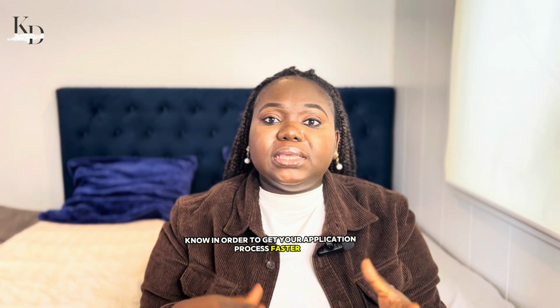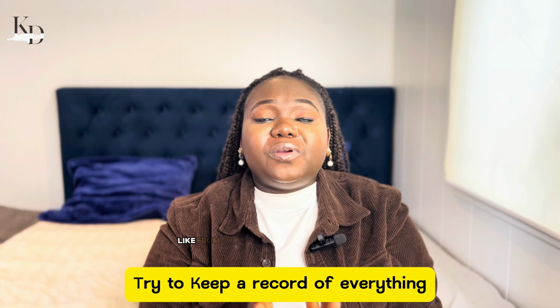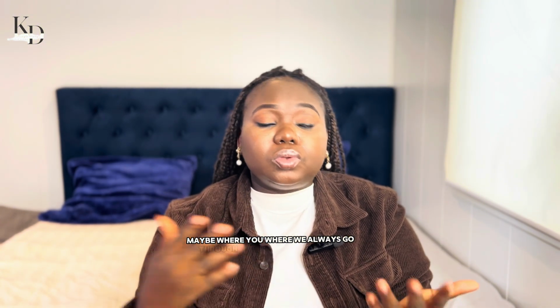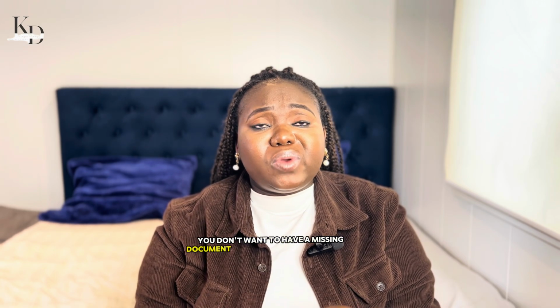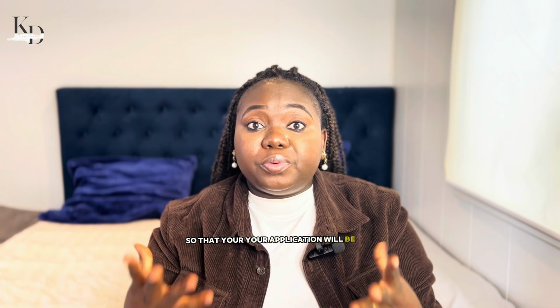Another thing you need to know in order to get your application processed faster is try to keep a record of everything. From the moment you get your work permits, keep records of your pay slips, your work contract, your employment. Keep records of all these things, because you will need them when it's time to start submitting documents. Years may have passed, and it may no longer be saved in the website where we save all these things. So please, if possible, try to keep records of all these things. You don't want to have a missing document when you're applying for your PR or your citizenship, so that your application will be processed faster.